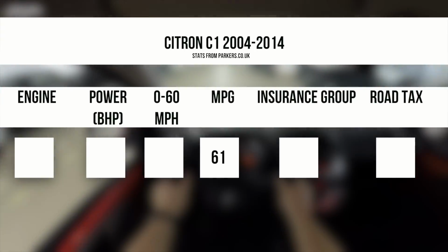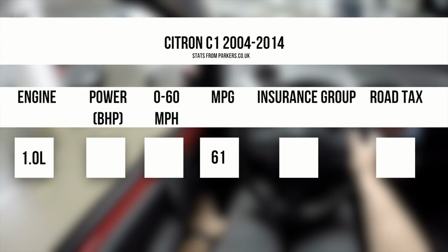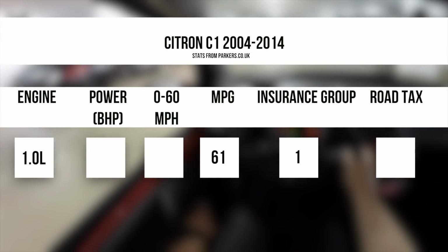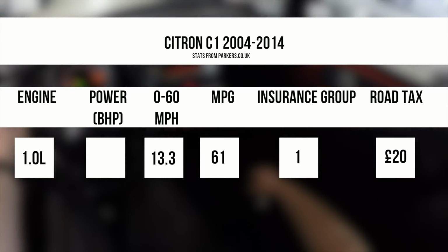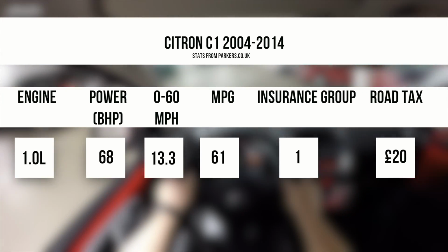For the Citroen C1, with a 1-litre engine, it's insurance group 1, road tax £20 a year, 0 to 60 time is 13.3 seconds, and it has 68 brake horsepower.